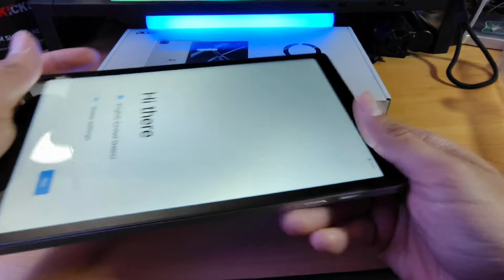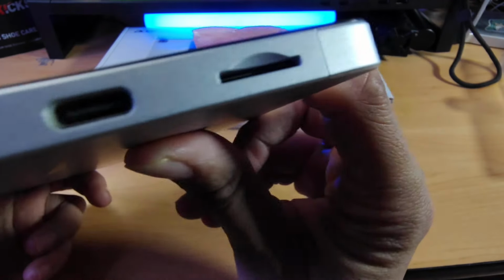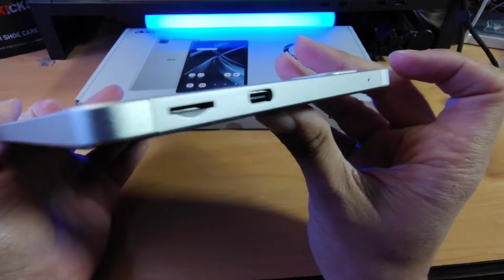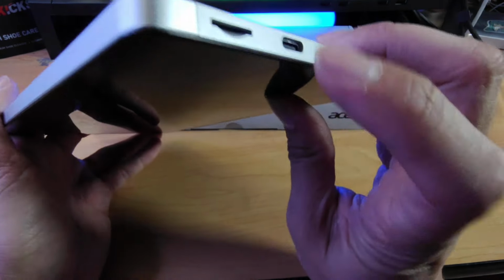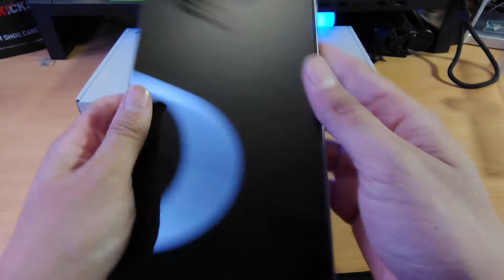Let's go ahead and turn this off really quick. It says hi there. On top you do have what looks like the microphones, and it looks like your charging port, which is not even centered. It's kind of weird, since most devices you see nowadays are centered. And of course your micro SD card slot, so you don't have to pop anything out or anything like that.